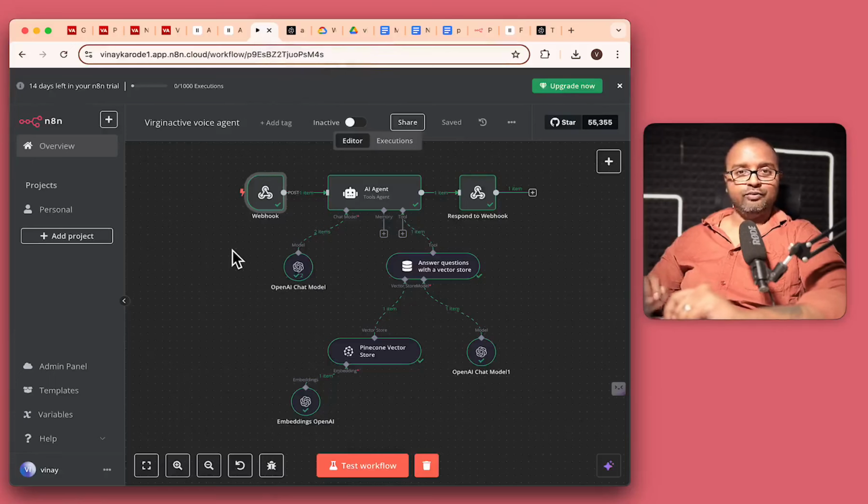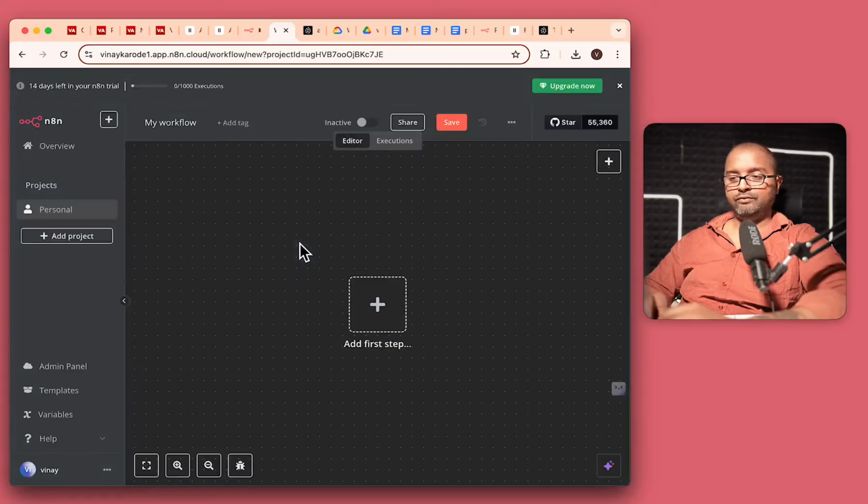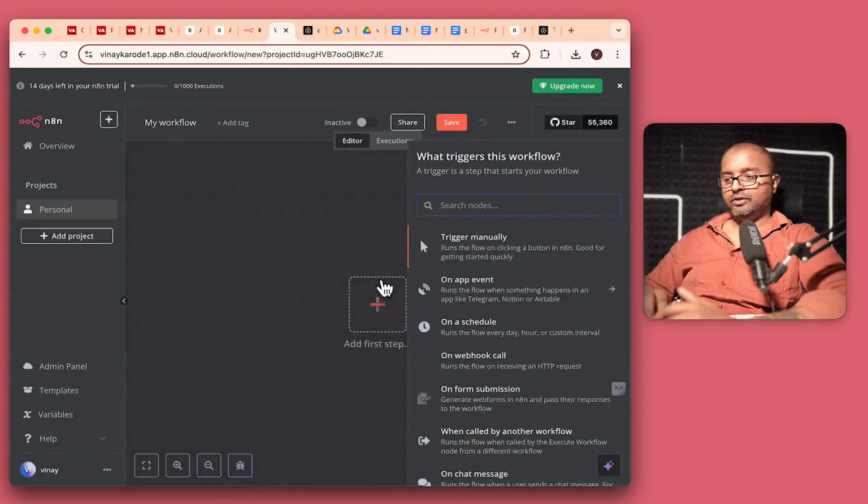I'm going to create a new workspace and we'll start building this. So I've come into this overview item in the sidebar, and then I'll just click on create workflow, which will bring us into this space over here. And then I can click on here, and first things first, I want to trigger it manually.